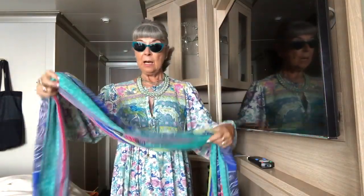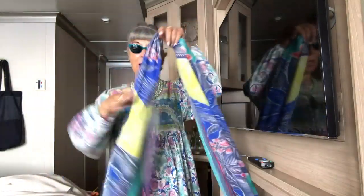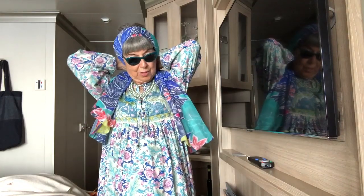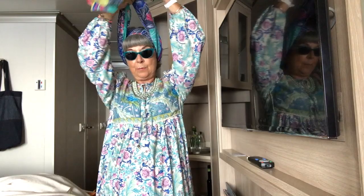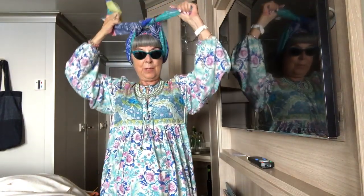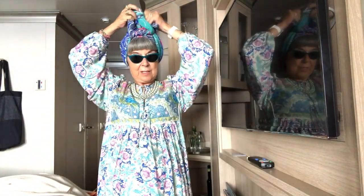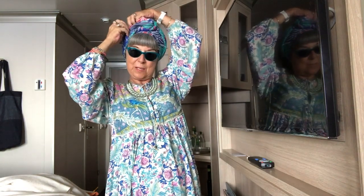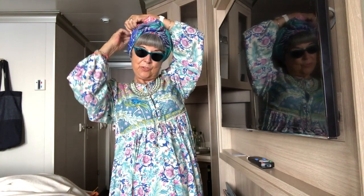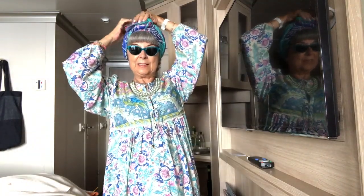And finally, I always pack a sarong, and this doubles up as a headscarf. So I'll quickly show you this. There you go. I'm using you as a mirror. But actually, I wore this last night in Valletta in Malta. Met some friends from the UK. The ship didn't leave till 11, so I actually had a really good night out. How's that? Yeah, not bad.